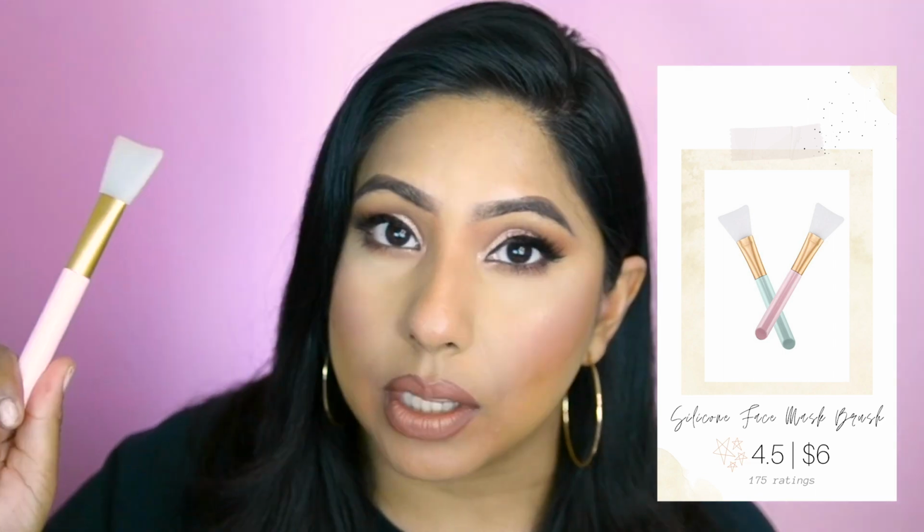So having a silicone spatula like this has been really essential. I also like how small and compact it is, so I can throw this in my makeup bag if I'm on the road, or stow it away in my bathroom for easy cleanup.